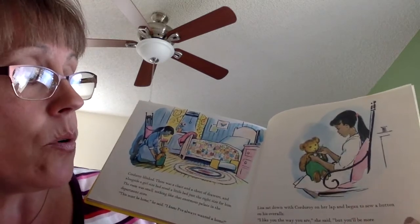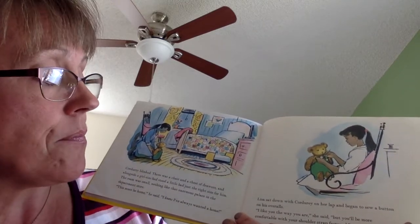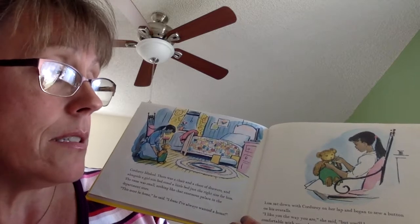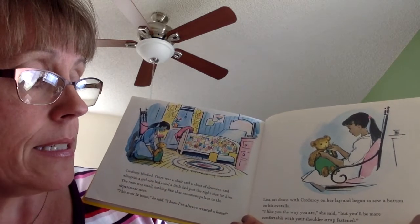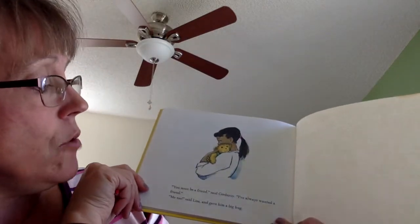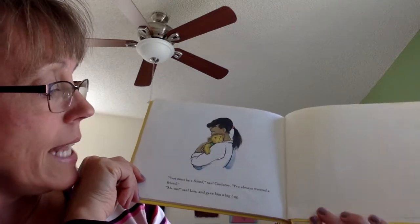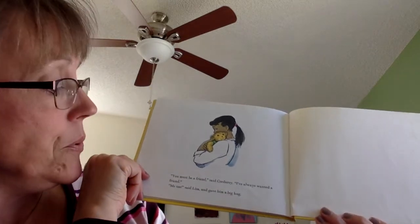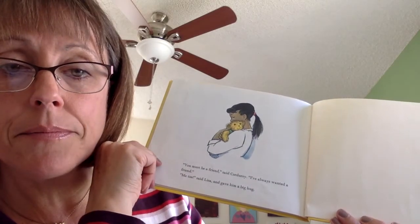Lisa sat down with Corduroy in her lap and began to sew a button on his overalls. "I like you the way you are," she said, "but you'll be more comfortable with your shoulder strap fastened." "You must be a friend," said Corduroy. "I've always wanted a friend." "Me too," said Lisa, and gave him a big hug.